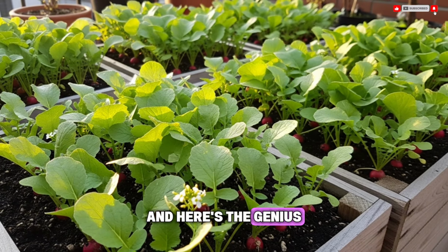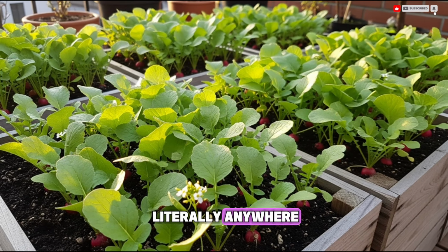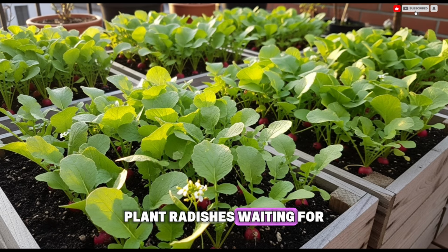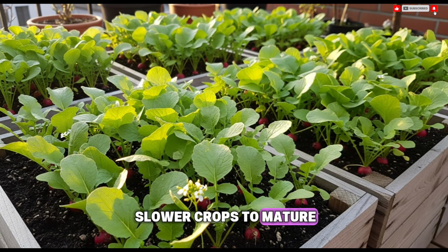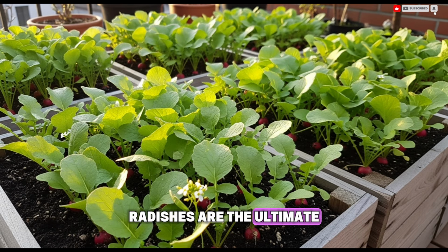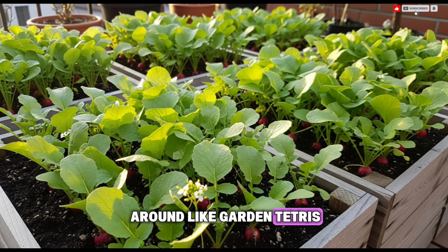And here's the genius of container radishes. You can plant them literally anywhere. Got a sunny spot for a month? Plant radishes. Waiting for slower crops to mature? Tuck a radish container in between. Radishes are the ultimate gap filler, and in containers you can shuffle them around like garden Tetris.